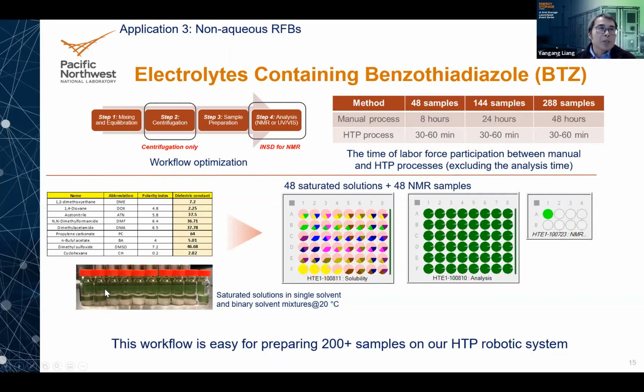This picture shows the real samples of the saturated solutions. We can see the clear phase separation, which means we already have the saturated solution. I mean, the last one is a control sample. It shouldn't have any solid. We also tested the feasibility of this workflow to run more than 200 samples. It works very well.